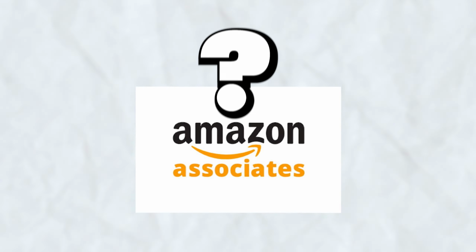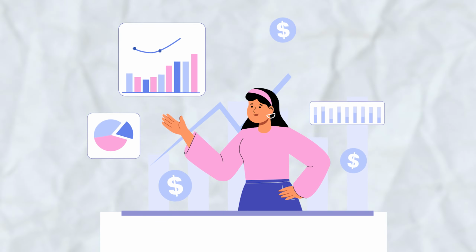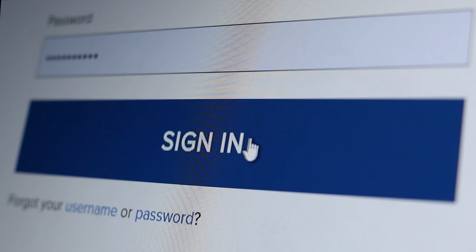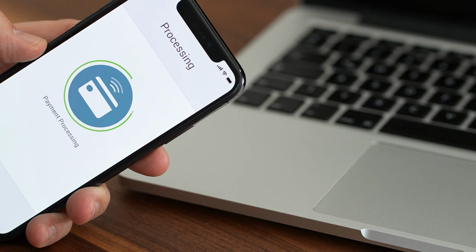Now, you may be wondering to yourself, how can I take advantage of such a large, well-known market? Well, let's start from the very basics. What is the Amazon Affiliate Program? The Amazon Affiliate Program, or Amazon Associates, is an affiliate marketing program that helps you monetize your website or blog. All you have to do is simply sign up, receive immediate approval, and place Amazon affiliate links on your website. When someone makes an Amazon purchase via one of your links, you get the commission.